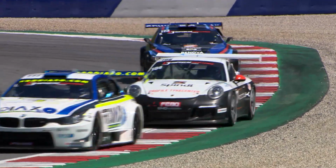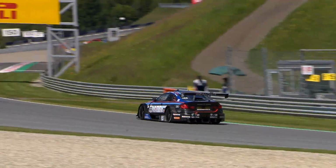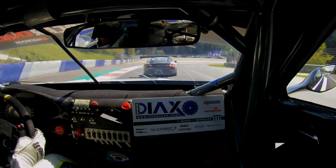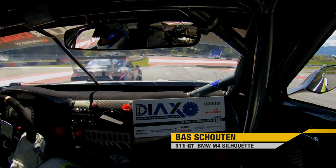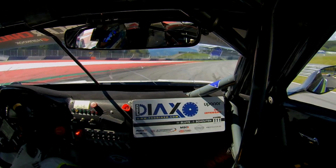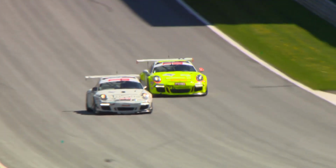Roger Grau's then needs to hang on in front of Bas Schouten. And there is the lap down Peter van Solen, still making mischief amongst the front runners. On board with Schouten. So this is effectively for the lead in terms of the championship points in GT, and Grau's drifts a little wide. And through comes Bas Schouten.